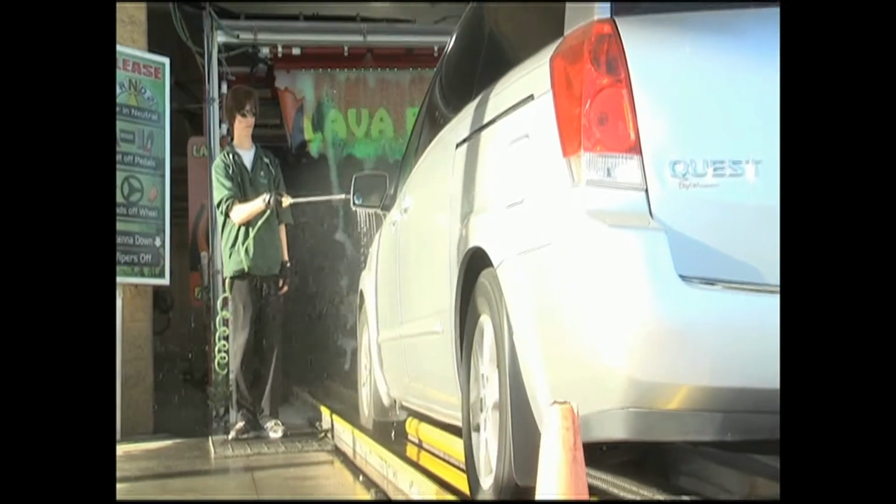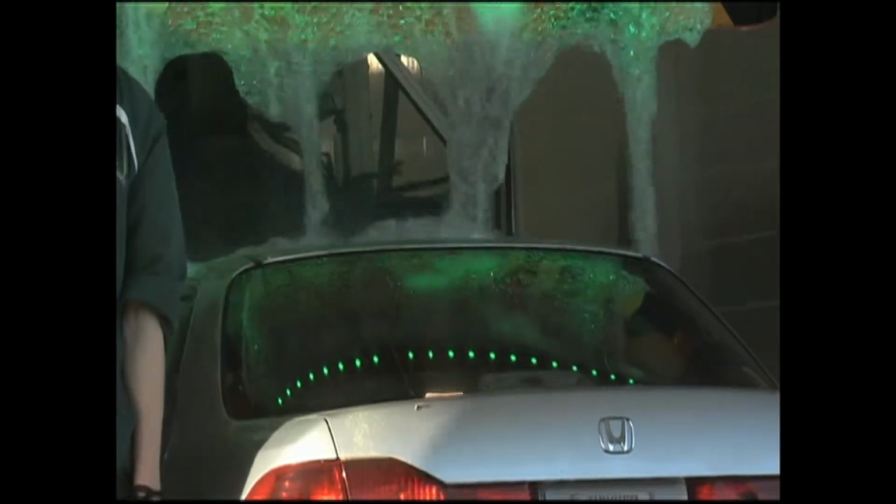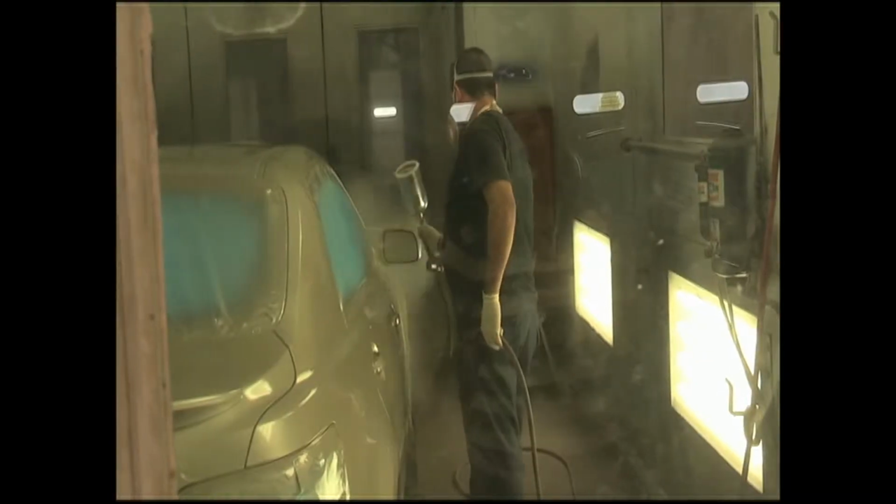Experts like Tammy Lazzarino say washing your car may cost a few dollars here and there, but it could save you hundreds in the long run. It will keep the life of their paint going a lot longer. Keep it from scratching and getting messed up.